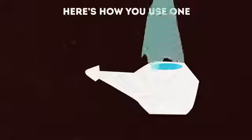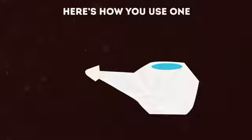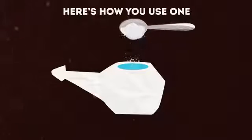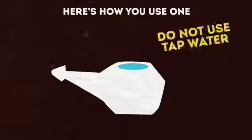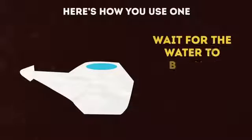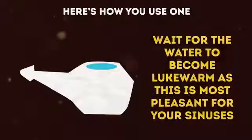After you've checked that, fill the pot up with a saline solution. You can find it at most drugstores. You can also make your own saltwater solution by mixing half a teaspoon of salt with a cup of hot, distilled water. Do not use tap water. It can harbor bacteria. Once the salt is completely dissolved, wait for the water to become lukewarm, as this is most pleasant for your sinuses.